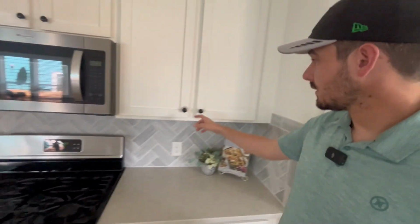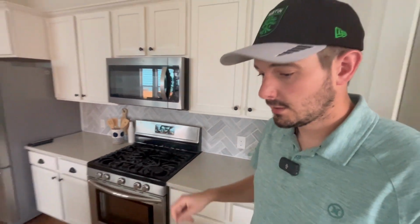You can see there's wear and tear, so this was built in 2016. Wear and tear, like here. These are things that it's easy just to ask the seller to take care of before closing. Looking at the backyard.